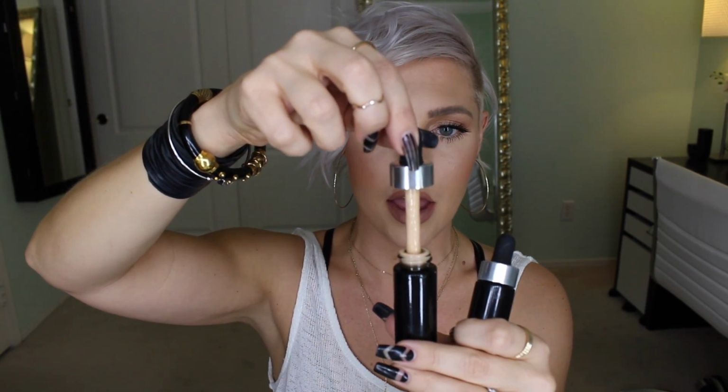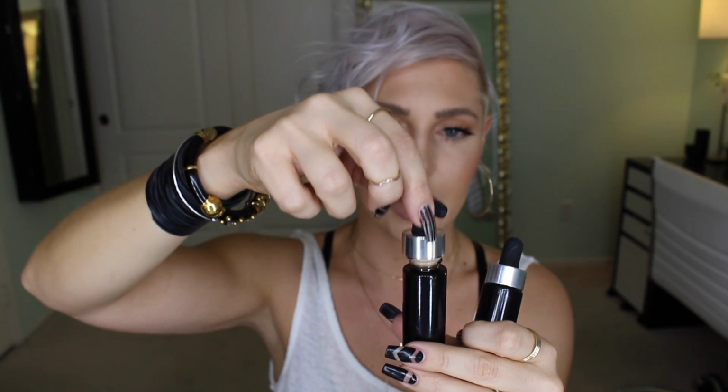But basically these come in a dropper formula, and you have to be kind of careful. They can get a little bit messy, and you have to shake them up really, really well because they are super liquidy. But I'm excited to have these in my life. Like the fact that you can mix these with any foundation to get your perfect color, genius. I love that.